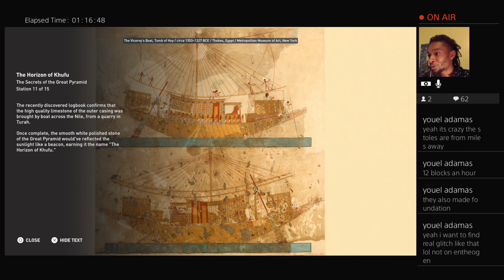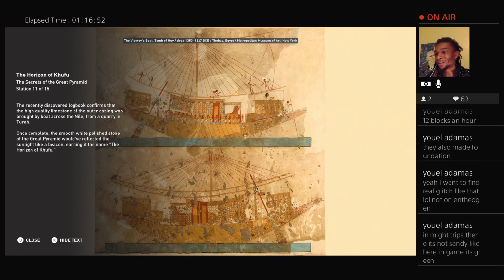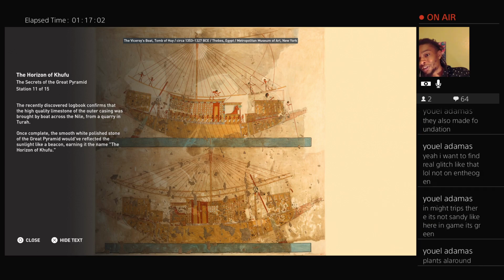used to shine for miles like a sunlight beacon. I was going to say like a lighthouse. But I didn't know if I knew what I was talking about. I earned it the name the Horizon of Khufu. It's not sandy like here in the game. It's great. It's green. There are green plants around.